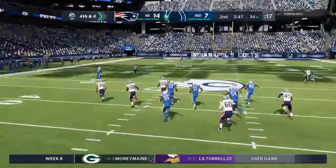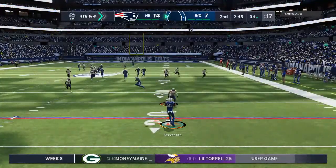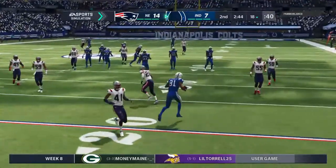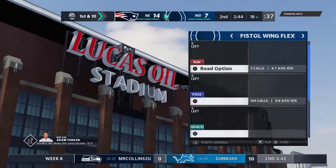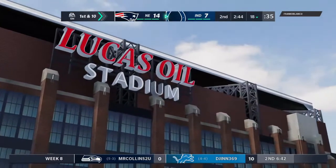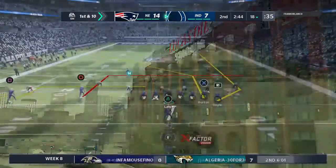His first punt, 48 yards. This one looks equally as good. And a fair catch signaled for and taken at about the 18-yard line. So possession goes over here on the punt. And the Colts will go on offense here, 1st and 10.